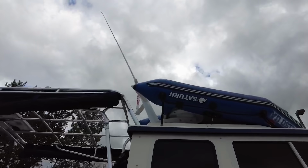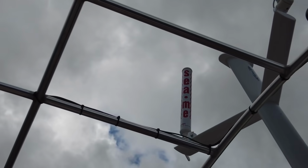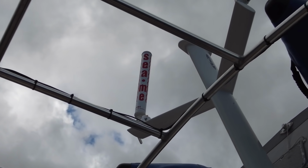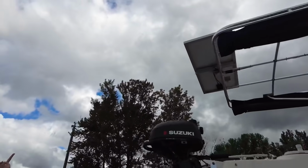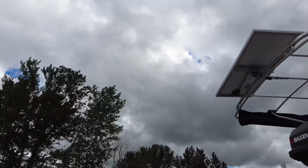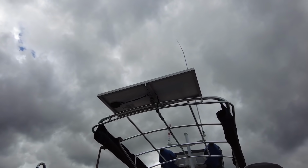We have the CME, which I showed you before, which makes us look bigger to other boats on their radar because it amplifies the signal. Then back here we have the 100-watt solar panel, which keeps our house battery and our starting batteries charged.